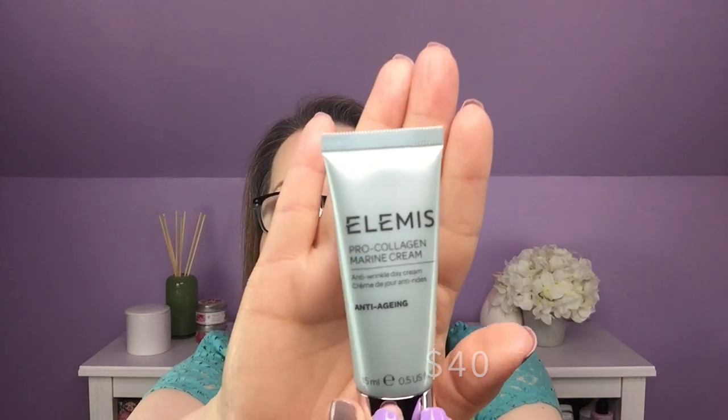Reaching in next, and something else that makes this so worthwhile for me, it is the Elemis Pro Collagen Marine Cream Anti-Aging, and it seems small. It's half a fluid ounce, and it's just a little tube. But this is half of a full size, which is like $90. So for me, this pretty much takes care of the box, and I love this.